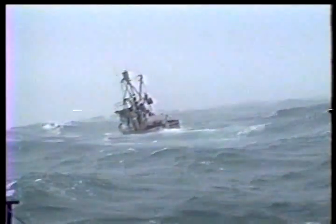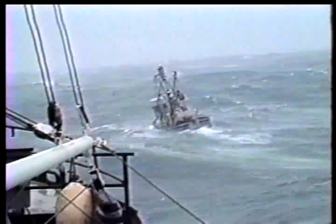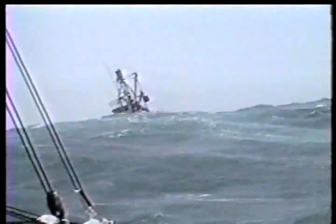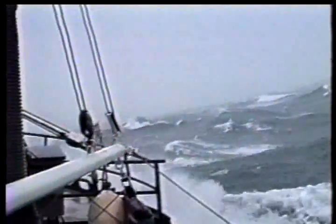Any boat lying abeam to breaking seas can be in serious trouble, as this dramatic tape shows. By far, the majority of capsizes happen when a boat is hit on the beam by a breaking wave. Although a sailboat with a deep, heavy keel would fare better than this fishing boat, a rollover is a very real threat.